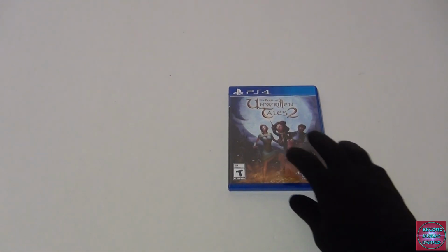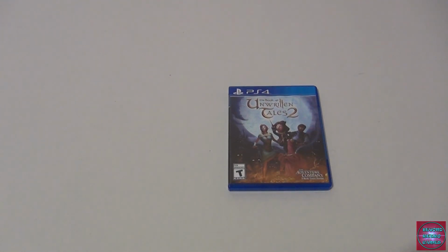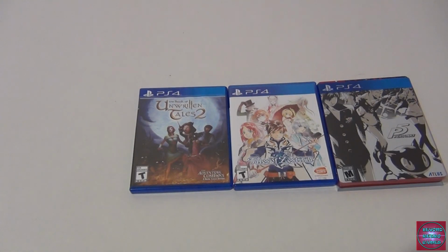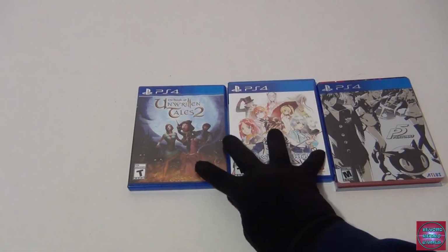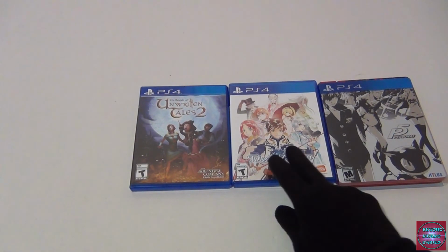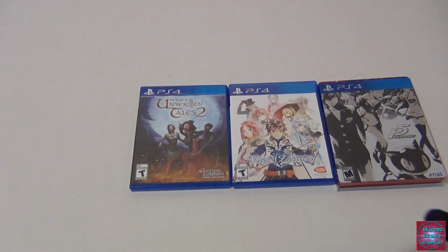So I guess I'm next. I'll put this game, and let me put in this game. All right. And this one. So these are my PS4 games that I got. These two, actually this one I got on sale for under $9.